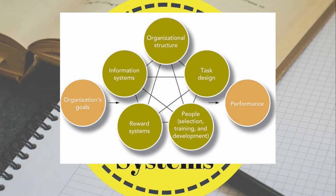And then of course we have the people. And they should be well suited and well prepared to be able to complete their jobs. 4, we have reward systems. These encourage people to strive for goals. And 5, we have the information systems. These information systems enable sharing of information widely through the organization.